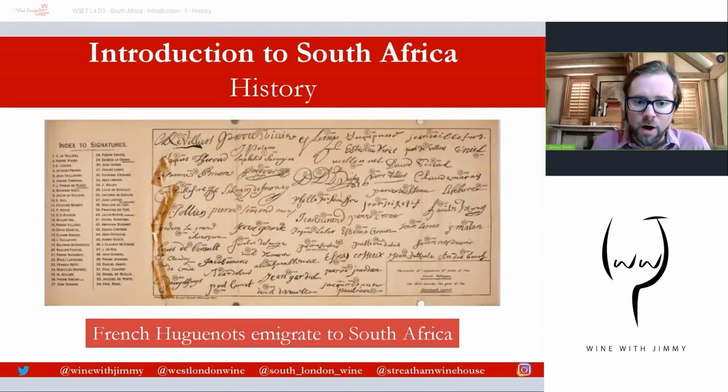Among the first Huguenots were the likes of Francois Villion, which became then Viljoen, which is an important wine name today, in 1671, Pierre Lefebvre in 1683, Jean de Long, the de Troyes brothers, Francois Guillaume, who arrived in 1686 as well. Here are the signatures. They've got de Villiers up here as well. You've got the index of signatures as well of those that arrived.